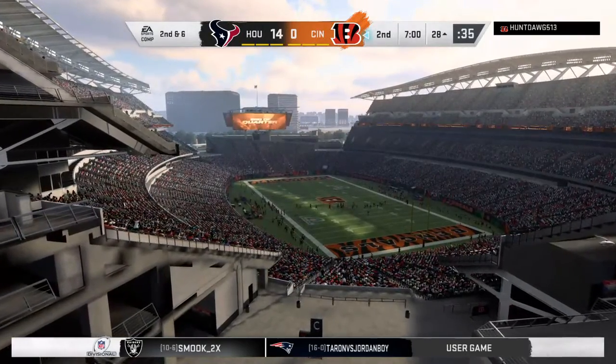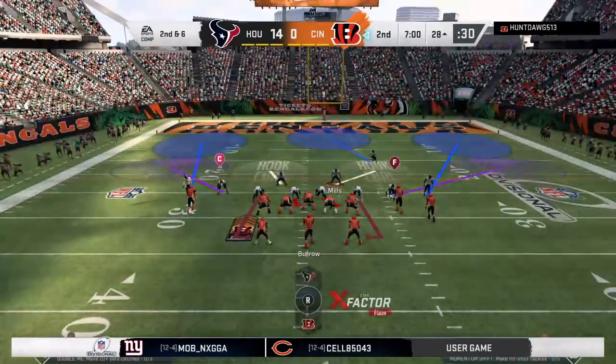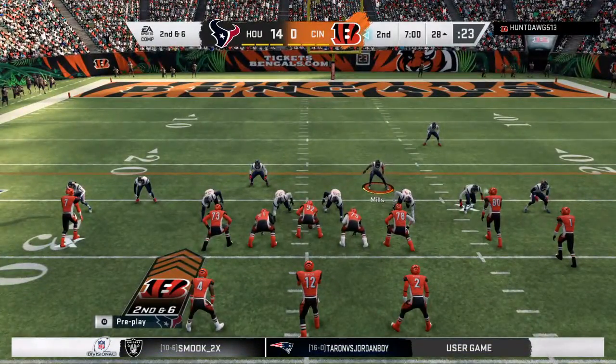This is the NFL on EA Sports. 14. Bengals, nothing. Here we go, here we go. 18 Gator. Ain't no such thing as a loss. We taking wins home. You got General West. You got tight. You got tight right there. Kill, kill, kill. Kill, kill.